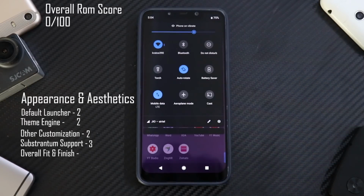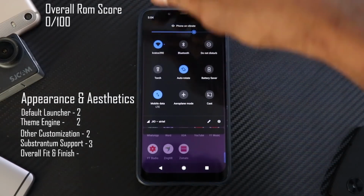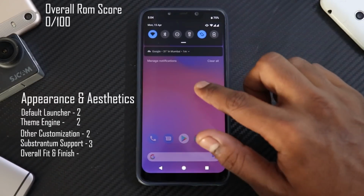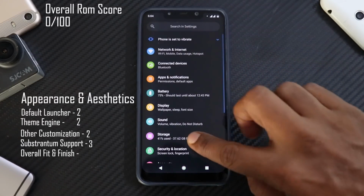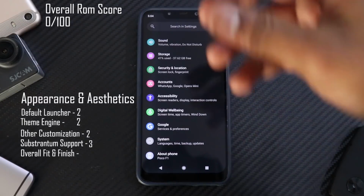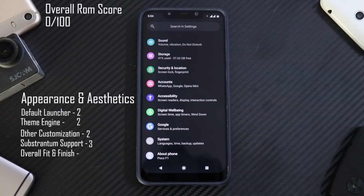If you look at the notification drawer, it is very Pixel-ish, and you have different things arranged in a very sensible and nice way. At the same time, if you go to settings, it follows the basic Android Pie guidelines, so that gives us a very good impression, and it doesn't look unfinished or raw. So out of 4 I will give it a solid 3.